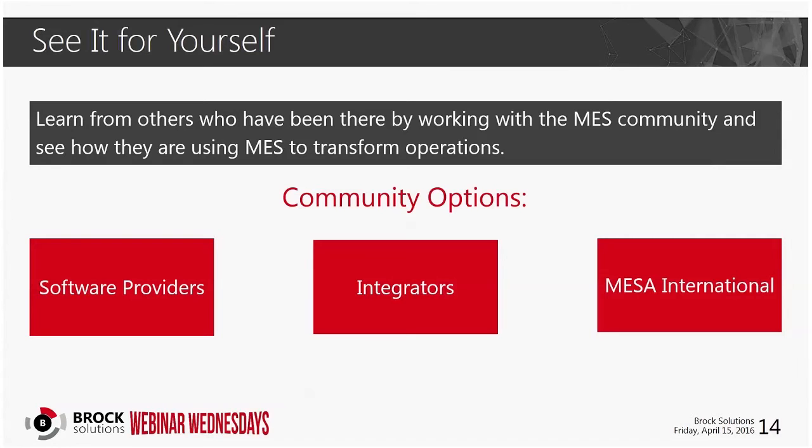So there's a lot of people you can reach out to, from the software providers who are providing the MES platforms, systems integrators such as Brock Solutions, who have worked with a number of customers in different industries and with different software providers and products, and overall MESA International, which is a nonprofit organization comprised of the software providers, system integrators, end users, some people from government associations, who take a look at the overall space in this area and set forth what are best practices, help to drive what is the future vision for this space, such as around enterprise recipe management, smart manufacturing. So they're great areas and avenues to reach out to.